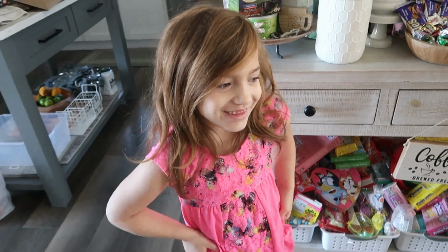All right, today's the day, right, Bella? Bella decided to wear pink and black to match the car. And there's her car.